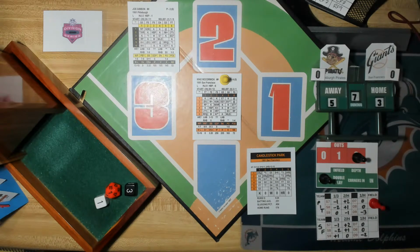Do you really want to miss a matchup between Spahn and Koufax? Come on. Game 1 of the NLDS, Braves and the Dodgers, Spahn versus Koufax. I don't think I need to say anything more than that. That'll be tomorrow morning on the network.